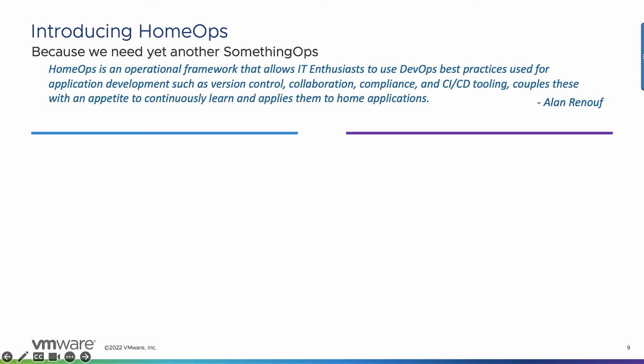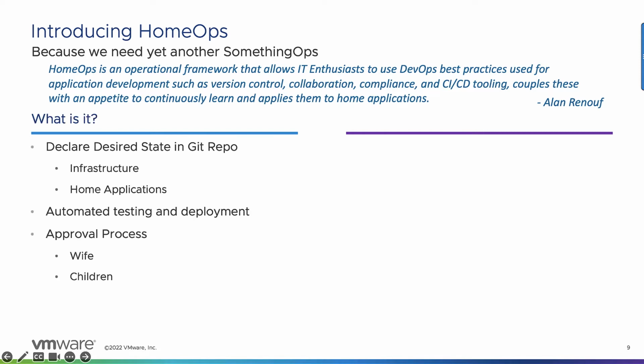So I came up with the concept of home ops. It's an operational framework that allows IT enthusiasts to use DevOps best practices used for application development, such as version control, collaboration, compliance, CI/CD tooling, and then couples these with an appetite to learn and apply these to home applications. So what I'm doing is essentially taking the same principles that I would use in a production environment to manage a production workload and using these in my home.